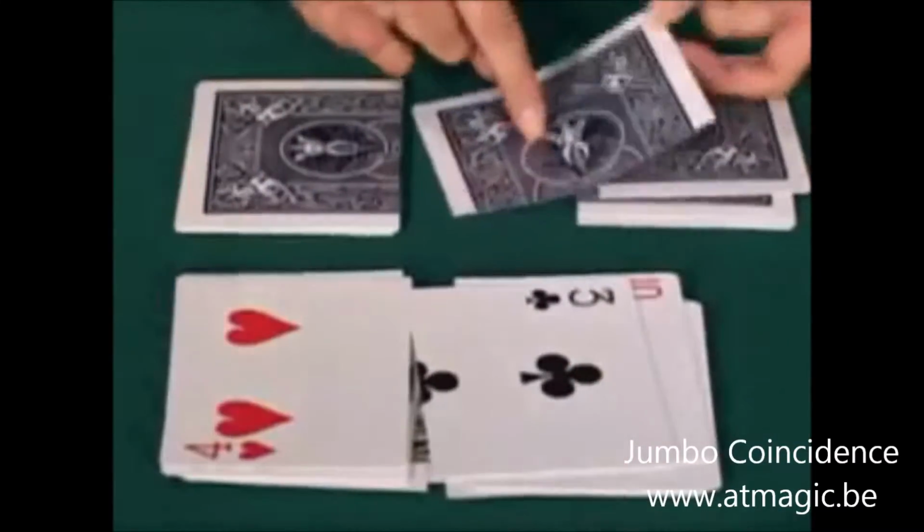Now let's take a look. Remember, both packets were shuffled and cut before we started. Now the top two cards, they don't match, a 2 and a 6. These don't match, don't match, don't match. Now this is the card you selected.